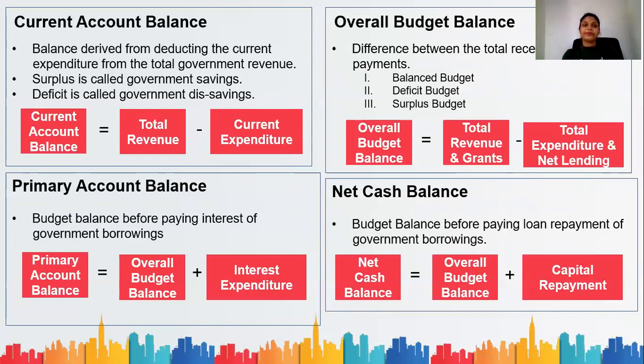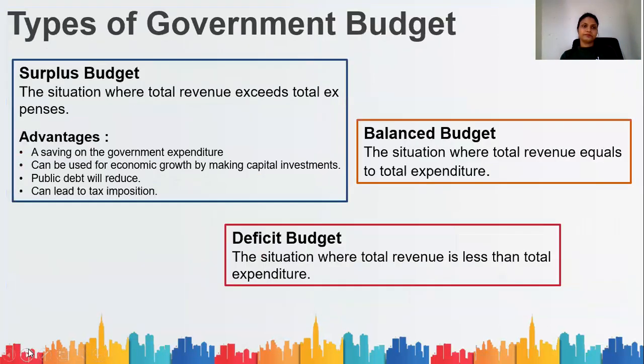I can understand. Okay, so current account balance is total revenue minus current expenditure. Overall budget balance is total revenue and grants minus total expenditure and net lending. Primary account balance is overall budget balance plus the interest expenditure. And net cash balance is overall budget balance plus capital repayment. Okay.